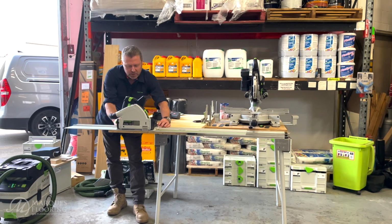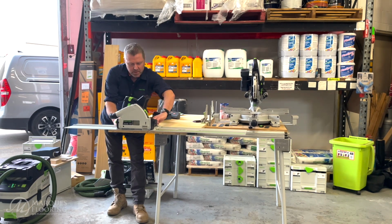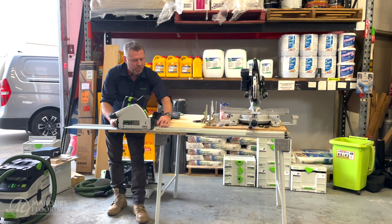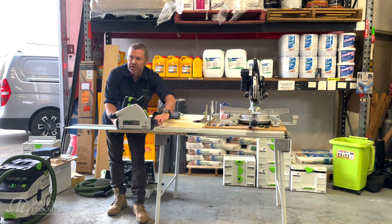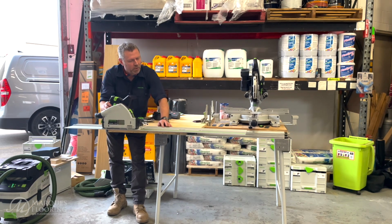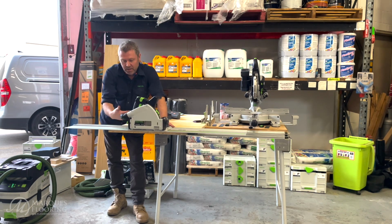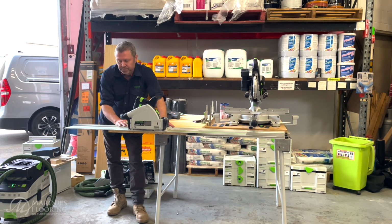So the easiest way to do that, we just on the base plate, okay, not up here, but just on the base plate. Just got a little bit of movement in that, so all we do is just wind that up so that we've got no movement, but we've still got a nice easy way with it. So that's now parallel, everything's set up on that.